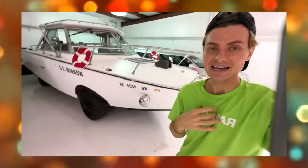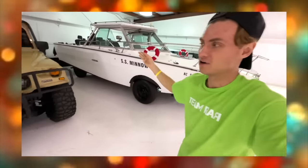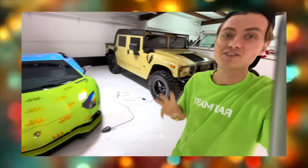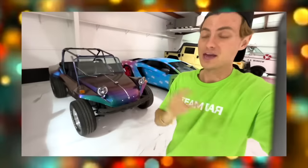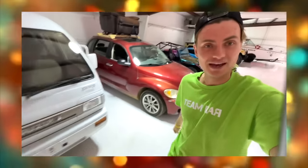I think for me, it has to be the cars, the vehicles. Like this crazy boat car or this Hummer. And on top of that, I think some of my favorite of all time have to be the mini vehicles, like the mini Lambos and the mini dirt bikes and all the crazy unboxings that we have done. And in this video, we're gonna be looking back at all the crazy mini vehicles that we have done this year on Carter's Life.